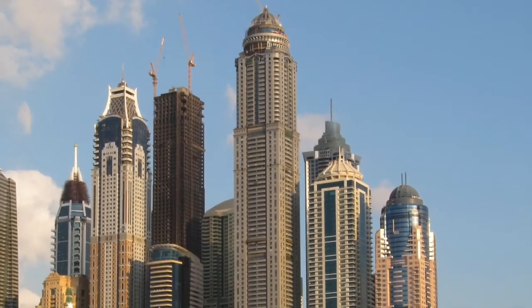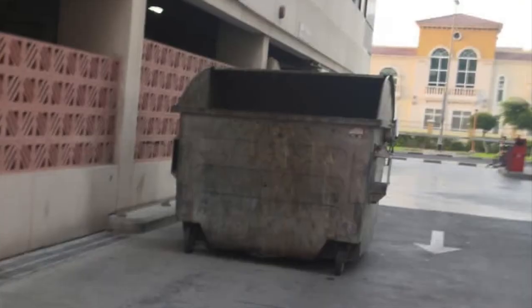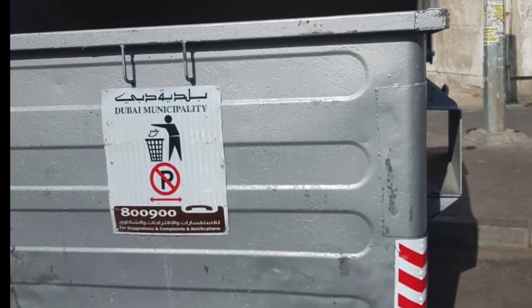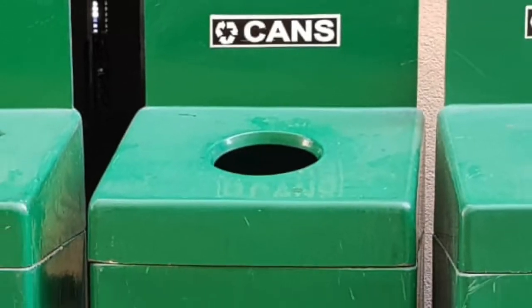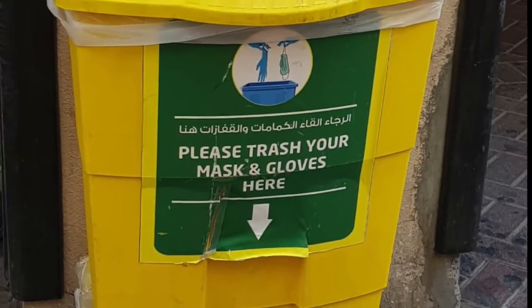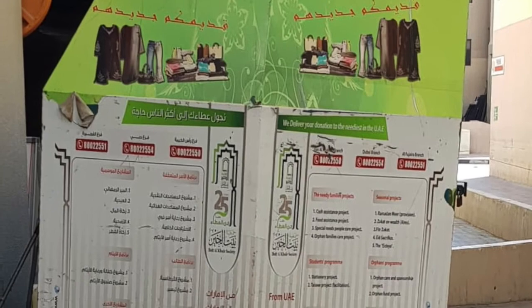They've recently implemented a rubbish separation program where they'll collect from freestanding homes called villas, but this is yet to roll out to the very many apartment buildings across the city. Those that are environmentally conscious can contact private contractors to collect their recyclables. But for apartment buildings, large skips are available for citizens to take their rubbish out to. Shopping centres are all set up to separate rubbish, and since COVID, there are even bins for masks and gloves. All over the city, you'll find bins to deposit used clothing for charities.